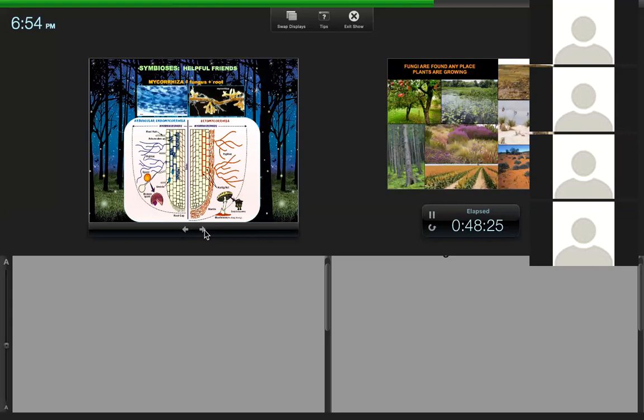Okay, I'm just going to barely touch on this particular group of beneficial symbioses. That's the mycorrhizal association. There are two main groups. The group is called arbuscular endomycorrhizae, because the majority of the fungus is inside the root. You never see this. This is a depiction.